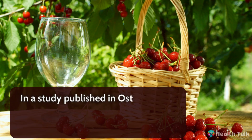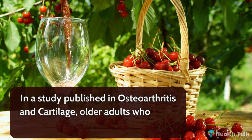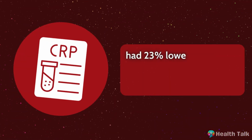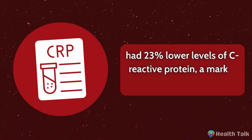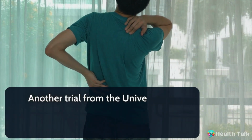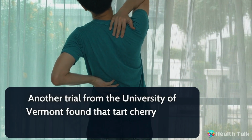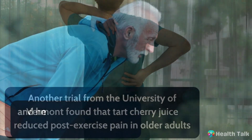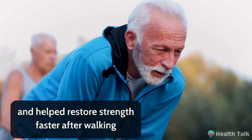In a study published in Osteoarthritis and Cartilage, older adults who drank 2 cups of tart cherry juice daily had 23% lower levels of C-reactive protein, a marker of muscle inflammation. Another trial from the University of Vermont found that tart cherry juice reduced post-exercise pain in older adults and helped restore strength faster after walking.